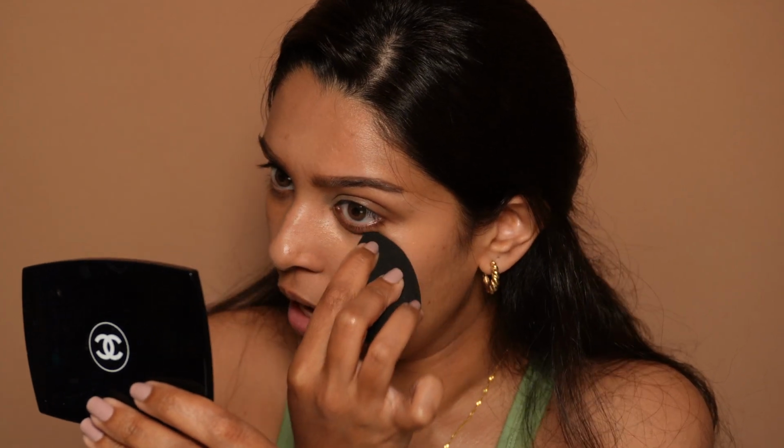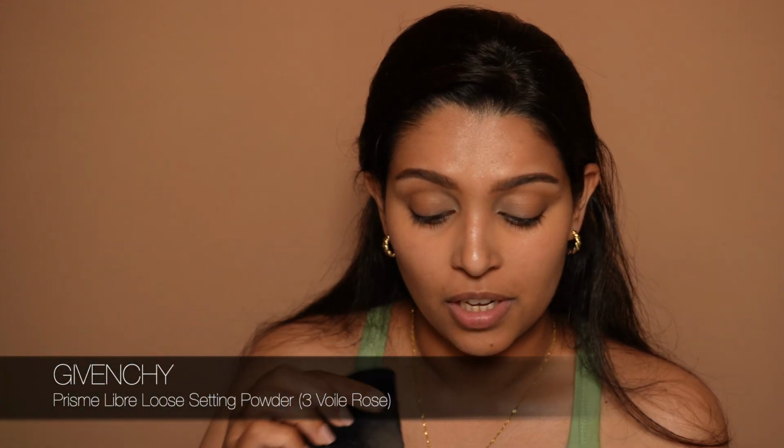So in a way it's good, but how do you spread it is the question. A very light layer of this concealer. I went ahead and used a little bit of concealer on my eyelids because of all the pigmentation that is there. I know it looks very white at the moment, but once we bring in that bronzer, I think it's gonna make a huge difference. I am gonna set this right away with my Givenchy powder.